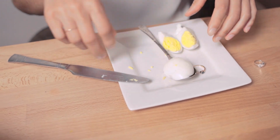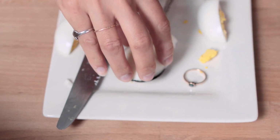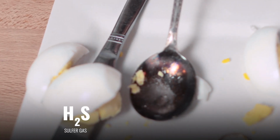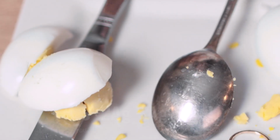Smush that in. Get nothing. We've got nothing. So what we have is a really fast reaction between the sulfur in the egg and the silver, and it creates a new thin layer on the spoon of silver sulfide.